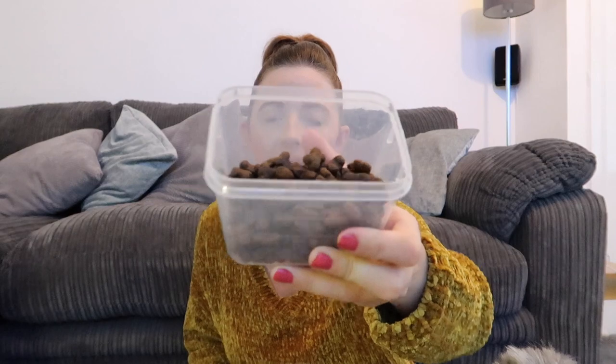So, okay, these are the rest of the treats here. Now these are really, really good sized treats. I paused that, for goodness sake. There is something up with this television. I'm just going to turn it off. Turn off. There we go.